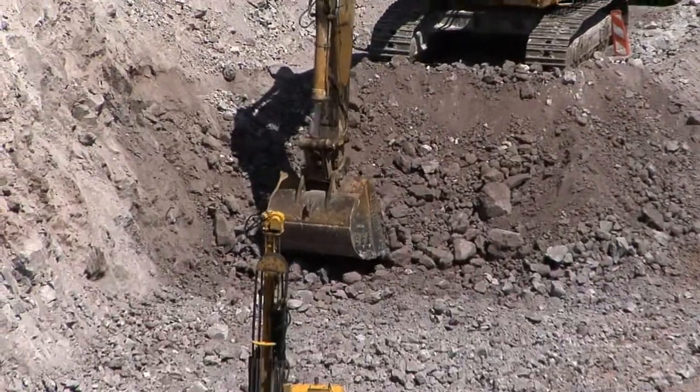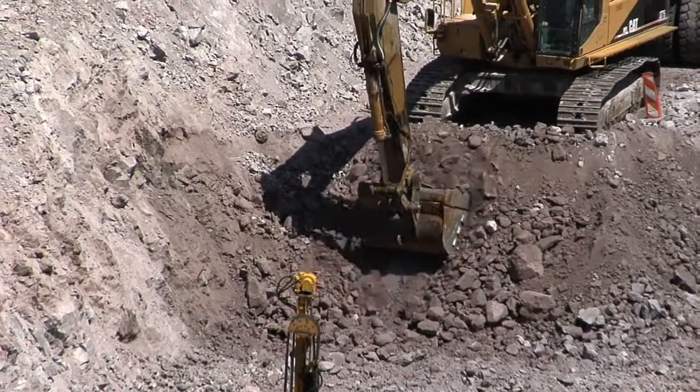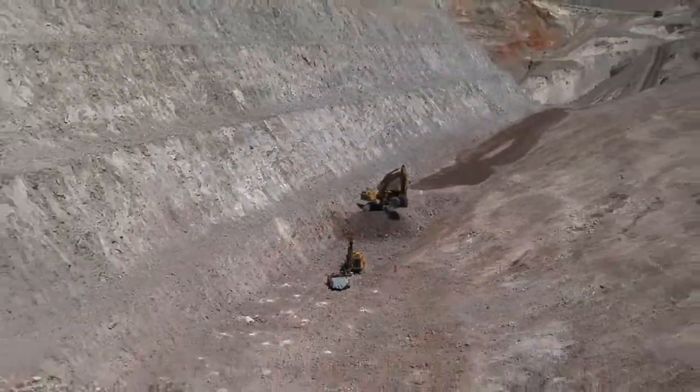So why is beryllium so valuable? It is very strong and very light. It's a third the weight of aluminum and has 6 times the stiffness of steel. How tough is it to find beryllium? It took us about 30 years to gather all the data and information to design and develop this mine.